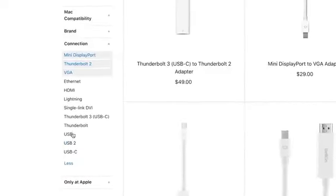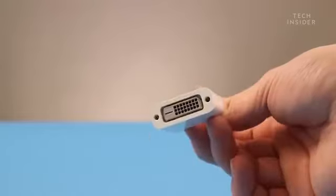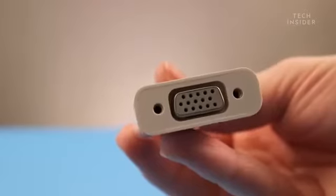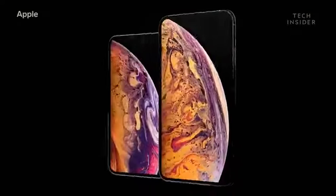But there is a good side to all of these dongles. It's good to have the option to connect to older devices. Apple's DVI or FireWire dongles can be really useful if you need to connect to older displays or hard drives. But no one wants to spend more money on dongles after buying an expensive device.